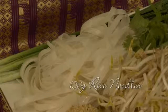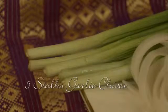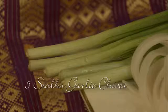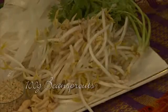This dish features dried flat rice noodles, which are one of the favourite noodles eaten by the Thai people. Pad Thai is considered a simple but flavoursome dish to prepare, and it has only a few key ingredients. We are using fresh prawns in our Pad Thai, but it is common to use chicken or both.